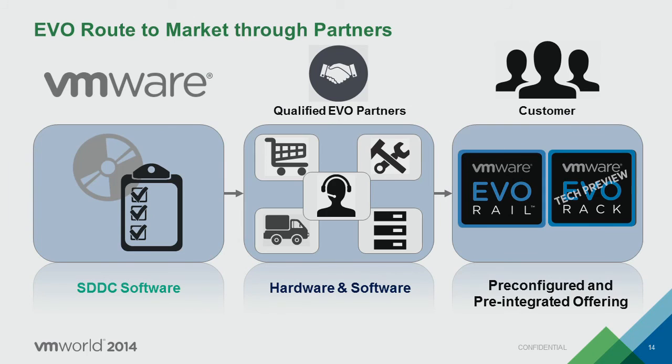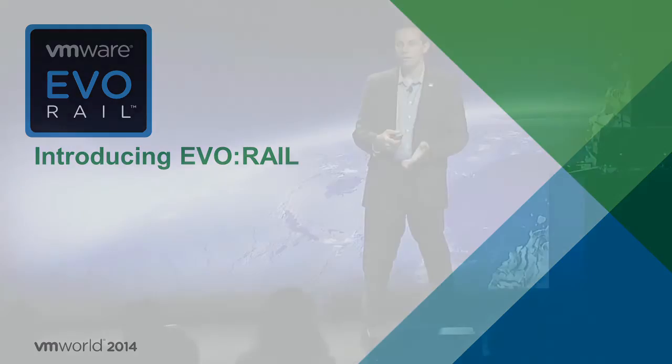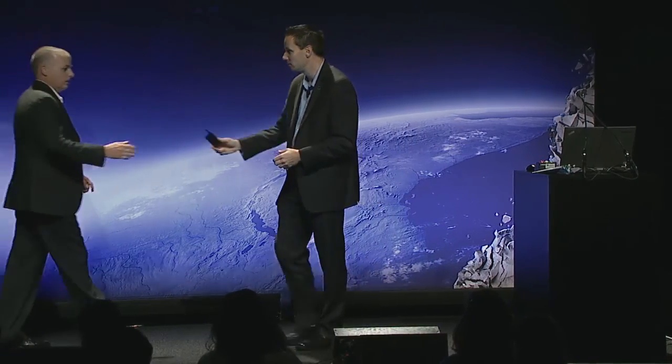Now, again, the route to market here is going to be through partners. We are very prescriptive on the hardware that those partners will ship to guarantee the quality and reliability of these solutions. Mornay is going to double-click on that when he comes up. And again, for your sake, you get that pre-integrated offering. So let me go ahead and bring Mornay up on stage. Really one of the lead engineers and one of the folks that really led the initiative here at VMware to describe EVO Rail. Thanks, Chris.